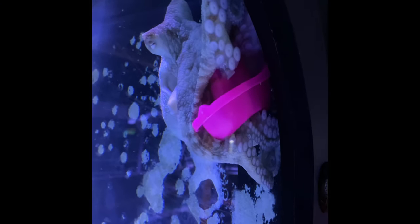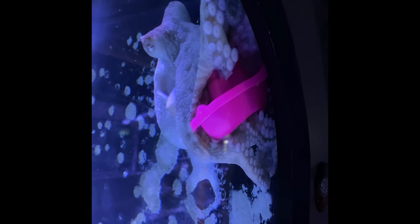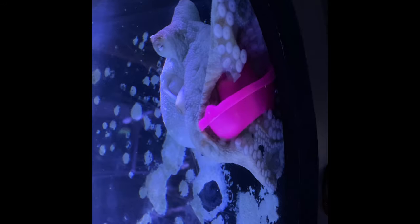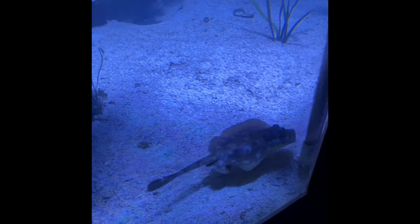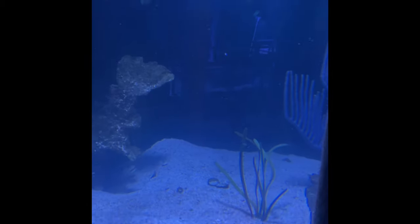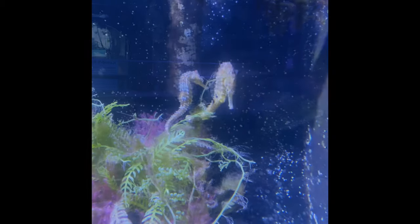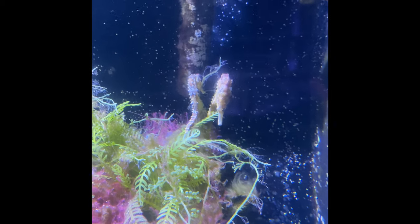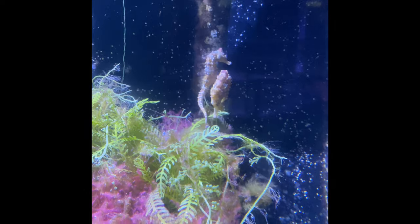The octopus is playing with one of the plastic toys that they have here. Isn't this funny? I just love seahorses. I think they're the coolest creatures on the planet. Right up there with unicorns.